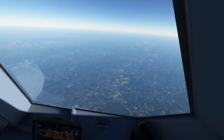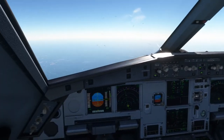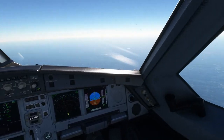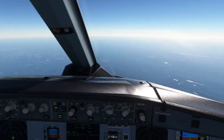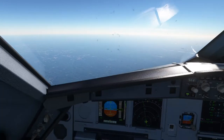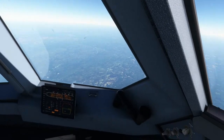It's so clear. I don't think I've seen it this clear over the US in a long time. No doubt New York won't be quite so clear. It never is for some reason. Well, not whenever I visit.